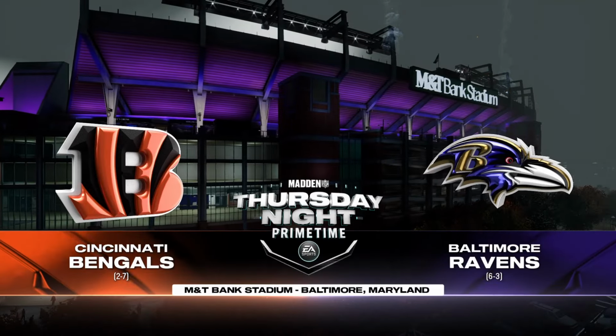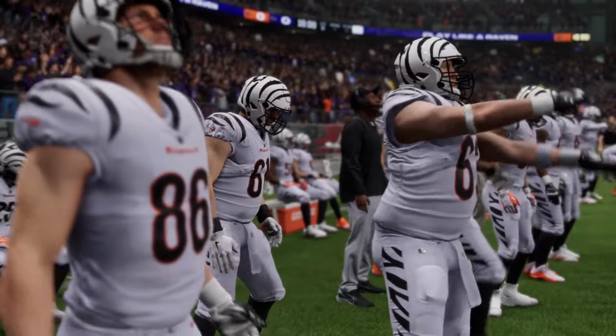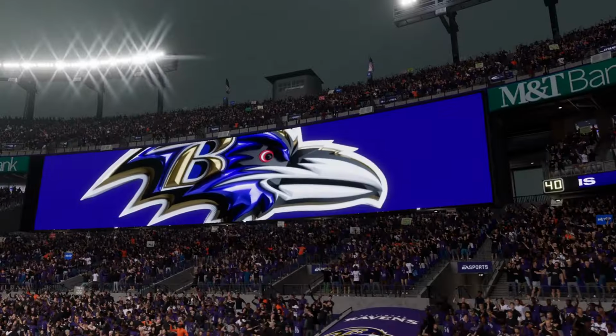EA Sports coverage of the National Football League brings us to the inner harbor of Baltimore, Maryland, and M&T Bank Stadium. Thanks for having us in. Mike Tirico, Greg Olson. Greg, it's that time of the year.